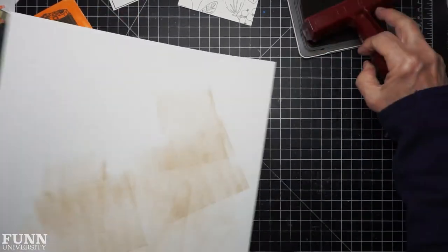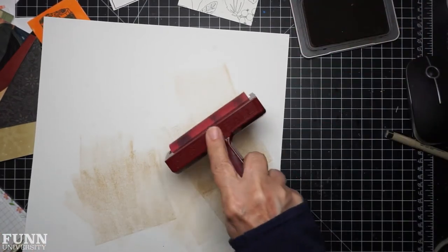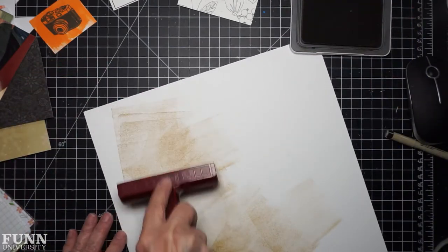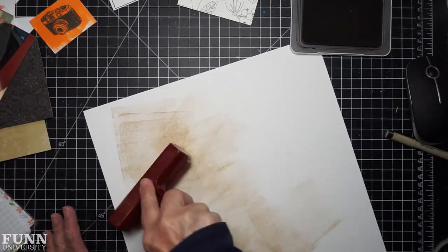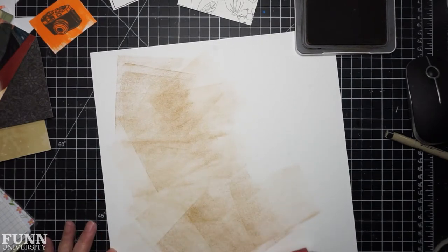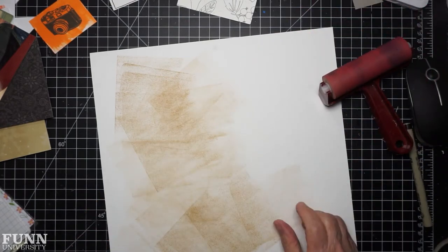Let's turn the paper instead of the brayer. My arm's gonna break off and my finger won't go on the top too well when my arm is breaking off. Okay, we'll stop at that point right now. I don't think I want to use that right now.